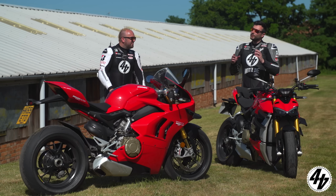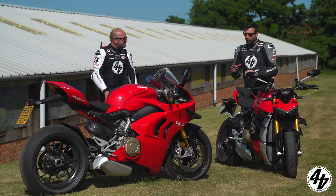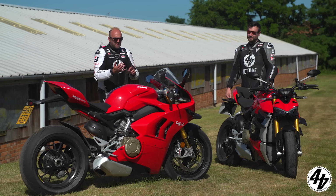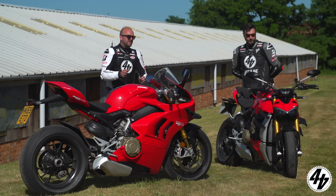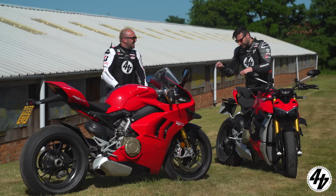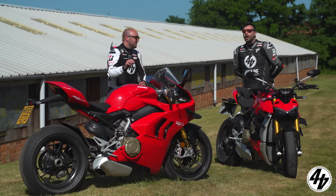So as for which I'd buy, I would probably lean towards that. But as for what I want to go and spend the rest of the day on today, it's that. It's so easy to ride. This is the first Ducati I've wanted to ride in town. There's no surging, there's no horrible throttle snatchiness, there's no stuttering, it's just seamless. Whereas the Panigale is like, hang on, and even that is lots better than the old bike.